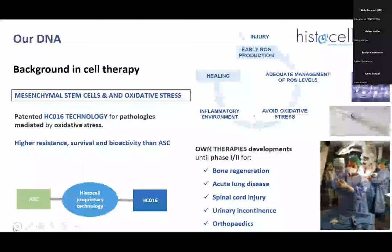It is widely known that many therapeutical indications are related with oxidative stress, and it is also well known that mesenchymal stem cells do not survive a lot under this environment. So we developed this technology to be able to enlarge viability and activity of mesenchymal stem cells. We performed phase one and phase two clinical trials with these mesenchymal stem cells for bone regeneration, for acute lung disease, and for spinal cord injury. And we will start working on another indication, such as urinary incontinence and orthopedics in the near future.